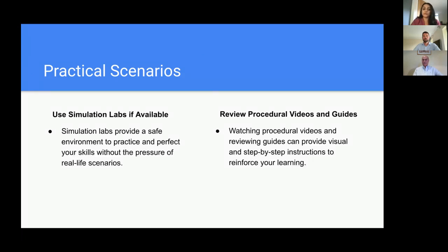Find out if in your hospital there are simulation labs, so if they have a model already available that you can practice examinations on, and that will help perfect your skills without the pressure of real-life scenarios. There's a number of procedural videos. You only need to go on YouTube or use a number of the resources that are available online to help you review step-by-step guides in terms of how to do a certain procedure and help reinforce your learning.